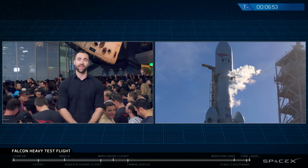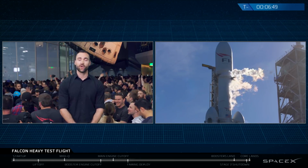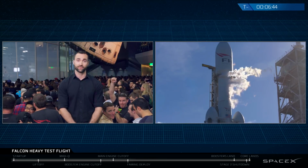As we said, it should stay up in orbit around the sun for about 1 billion years. It's a very long, exciting road ahead, and we are thrilled to be able to take the first steps on that journey just 5 minutes from now.